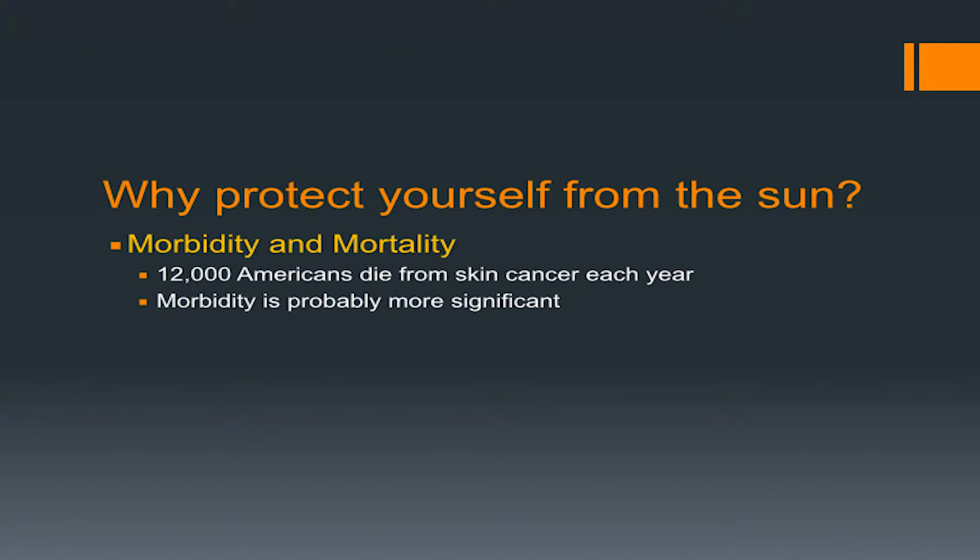So then the question is, we've talked about all the skin cancers, why protect yourself from the sun? Well, there's a few reasons. The first is just morbidity and mortality. So as I mentioned, 12,000 Americans die per year from skin cancer. Again, most of those are from melanoma. But usually with a basal cell or squamous cell, if we can treat them early, the chance of them killing you is very unlikely.